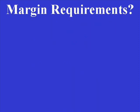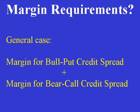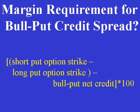In the general case, the margin requirement for an Iron Condor is the combined margin requirement for the bull put credit spread and the bear call credit spread. The margin requirement for the bull put credit spread is shown on this slide. The margin requirement for the bear call credit spread is shown on this slide.